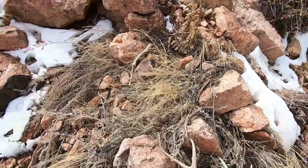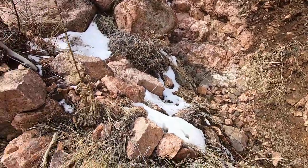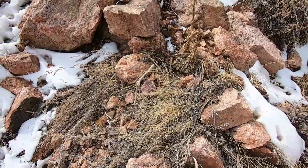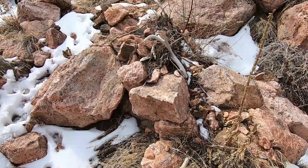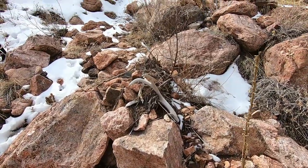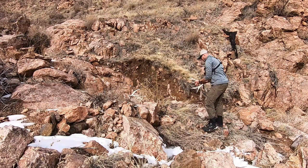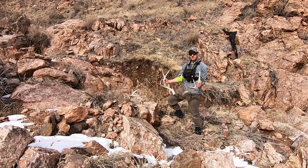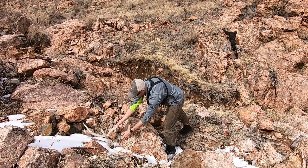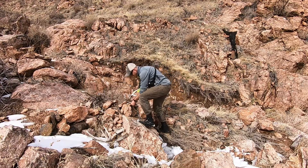All right, so we're just kind of walking up this drainage, and I was actually looking at this stick right here, and so I got to this point and I didn't even notice this giant old antler right here. All right, we got these two, which I'm pretty sure are a matching set. Not entirely convinced, but I'm pretty sure. And then this beast.